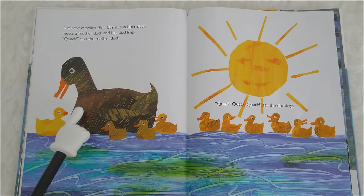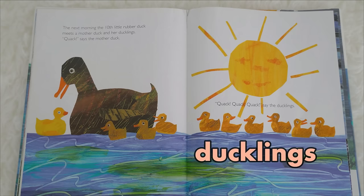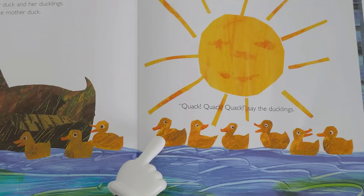This is the mother duck. We call the baby ducks ducklings. Mother duck, ducklings. What sound does a duck make? Quack, quack, quack. Yes. So quack says the mother duck. Quack, quack, quack, say the ducklings.